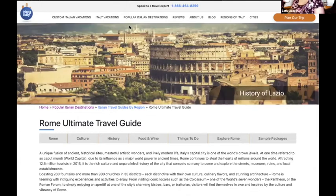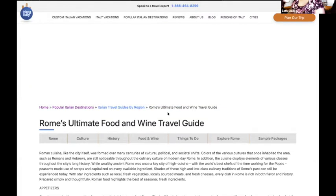All right, so when I go to Rome, you see how this says popular Italian destinations, travel by city, Rome's ultimate travel guide. When I go to food and wine, it adds another layer to this. So now it's the Rome Ultimate Food and Wine Travel Guide. And if you notice, these are all set with keywords in them, and that's intentional. None of this is done without a keyword being attached to it. So the answer is, I guess, yes, you should have that the way you're saying it, but it's called a breadcrumb trail. And yes, that should be on every page.